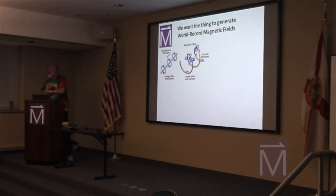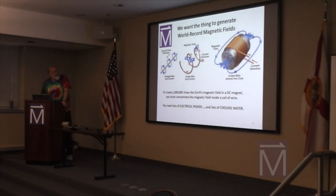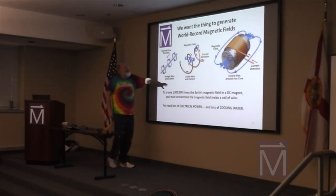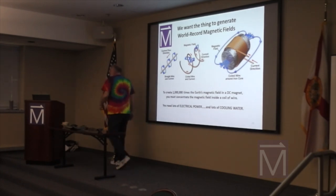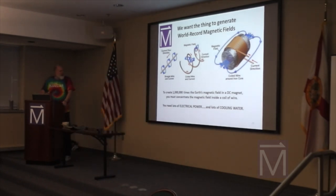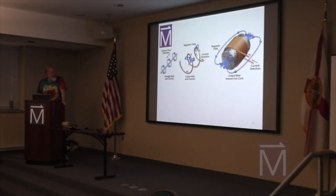That's the reason that in school you wrap the wire around a nail before you connect it to a battery to make a magnet. And we're doing the same thing, we're just doing it on steroids. We don't actually wrap the magnets around an iron core or a nail, because we need to do the experiment there. So we generate all of our magnetic fields through very large currents. To create a million times the Earth's magnetic field in a DC magnet like we do here, you have to concentrate the magnetic field inside a coil of wire. You need a lot of electrical power, and you need a lot of cooling water to keep the magnet cool.